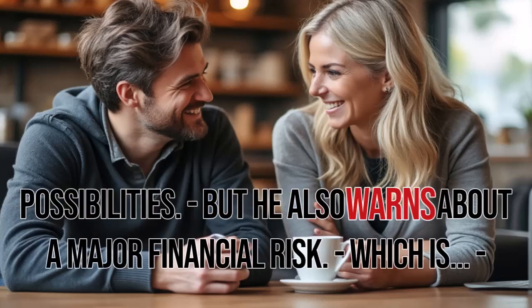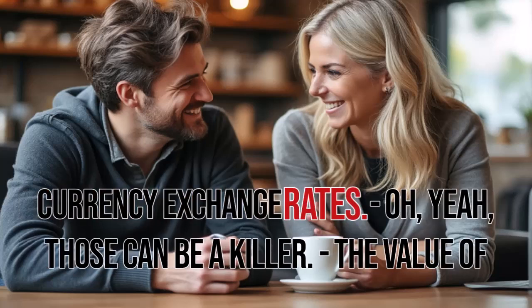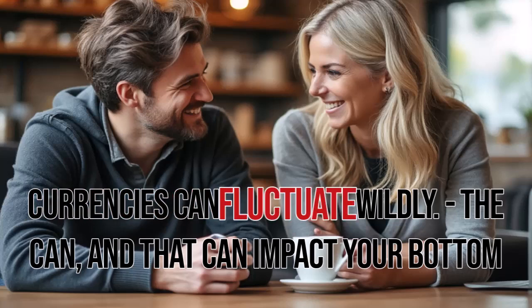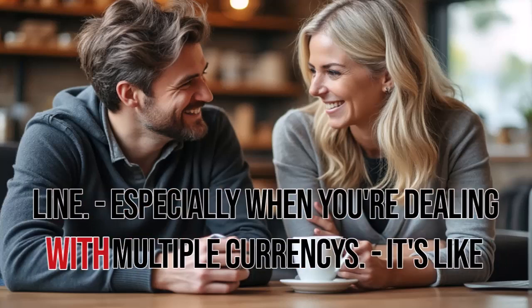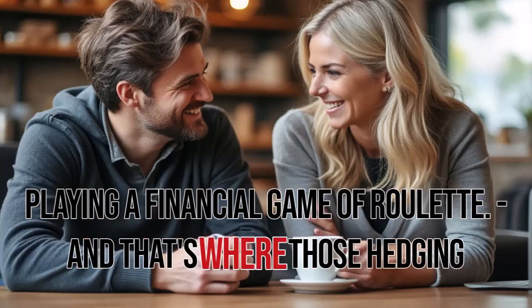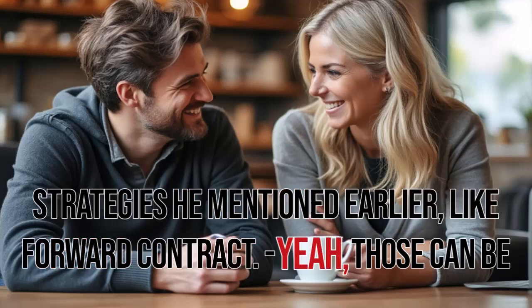But he also warns about a major financial risk. Which is? Currency exchange rates. Oh, yeah. Those can be a killer. The value of currencies can fluctuate wildly. They can. And that can impact your bottom line, especially when you're dealing with multiple currencies. It's like playing a financial game of roulette. And that's where those hedging strategies he mentioned earlier, like forward contracts, can be helpful.